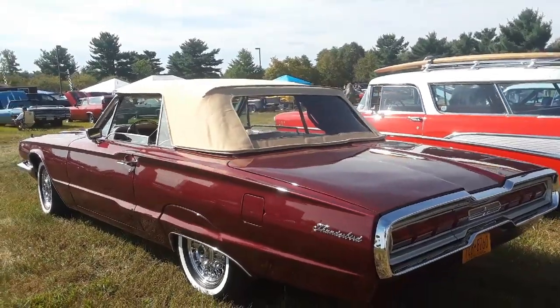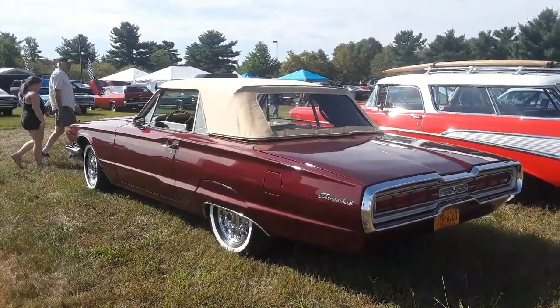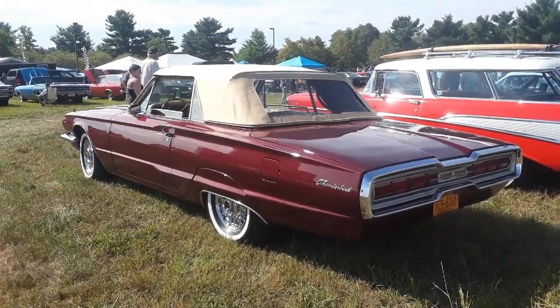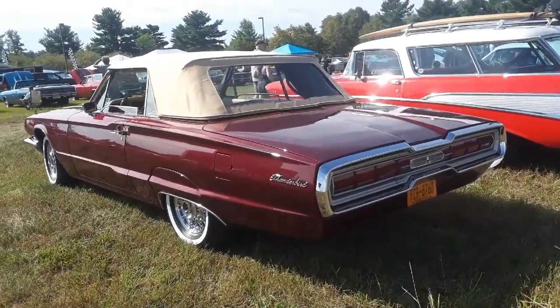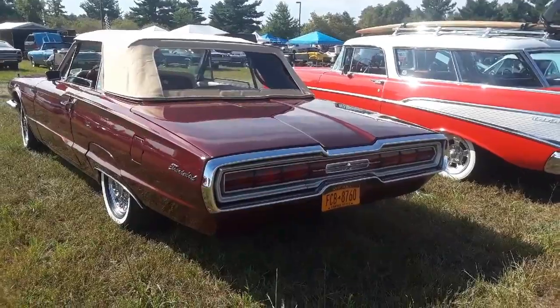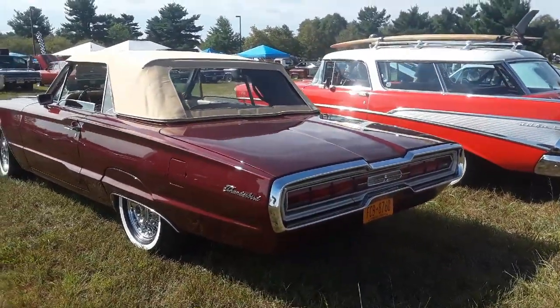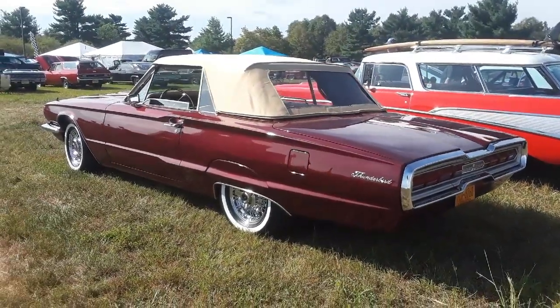I love the top mechanism where the back comes up, the trunk comes up. The top disappears underneath and goes back down. It was a Ford trademark, started with the retractable. There's also the sequential taillights going right across the rear. They were always troublesome because they were mechanical, a little electric motor doing it. But it was still, what an effect.